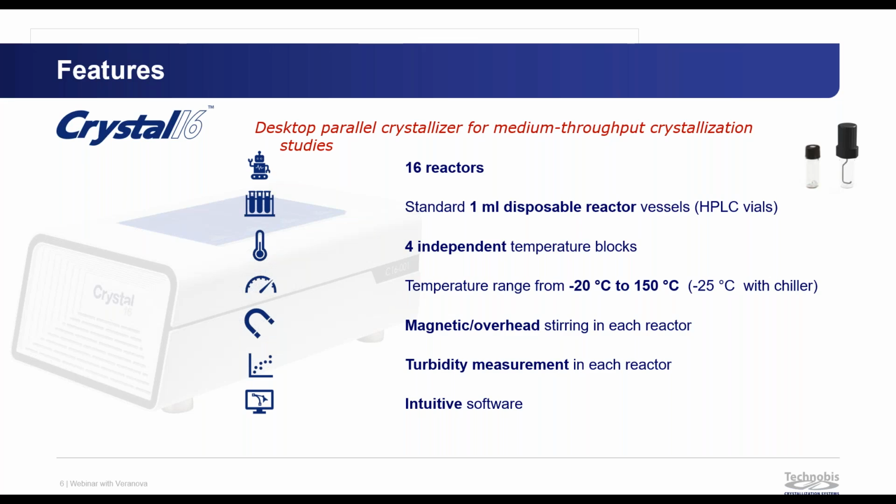If there is the need of reaching lower temperatures like minus 25 degrees, you can connect this Crystal 16 V3 to a chiller and you can reach even lower temperatures with all 4 block reactors in parallel. Another added value of this V3 related to the temperature accuracy: before, the accuracy was about 1-2 degrees, now we brought with this unibody crafted multiple reactor system the accuracy down to 0.5 degrees.